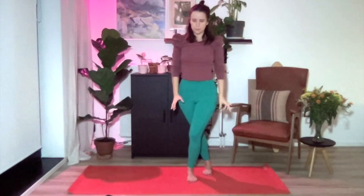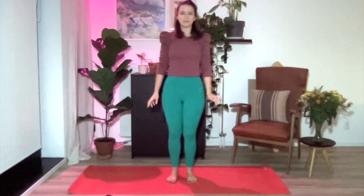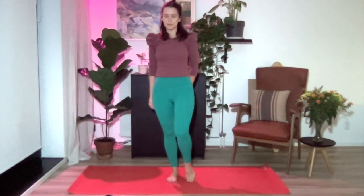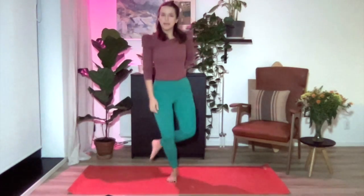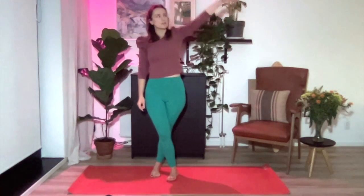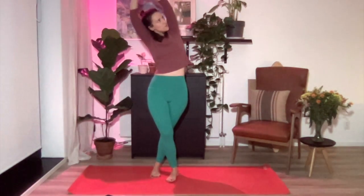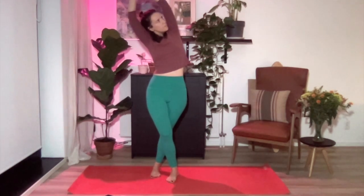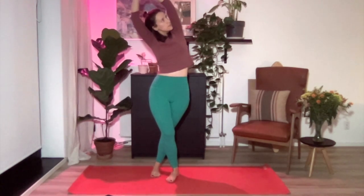Go ahead and stack your head back on top of the hips. Let go of the arms and bring your right foot next to your left. Let's do the other side. Weight transfers to the right foot. Left foot behind and to the right side. This time, left arm goes up towards the ceiling and we're feeling the stretch through the left side of our body. Gaze looks up, chest is opening up towards the ceiling.